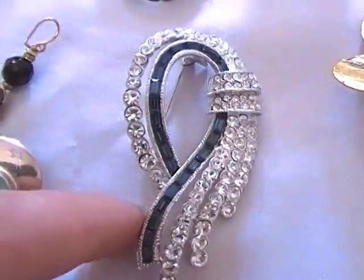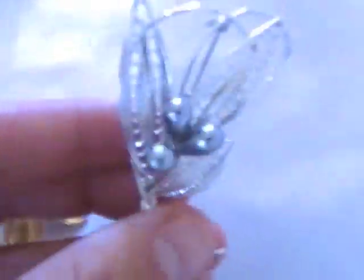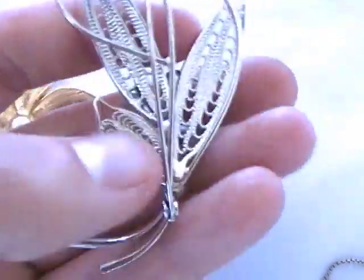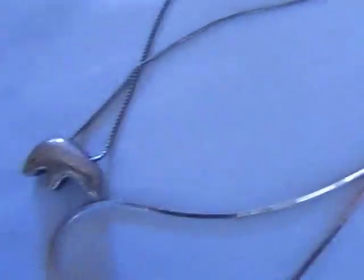Here's a nice pin. That one's really cool. It's got all the stones. Here's another little pin, might be signed something. Here's another costume pin with pearls. This one's pretty nice. This one might be sterling. It's not marked though, but it's like filigree and pretty nice for $1 or so. I think I paid that for that one.